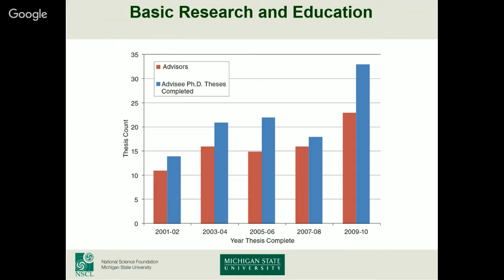It's not a lot. This is the entire US. It's not a lot of people who are getting degrees in this and who are working in this field at universities. And remember, universities is where all this basic research is happening. So we need people who are in the field at these universities doing this work.